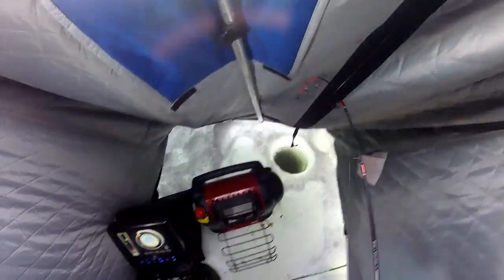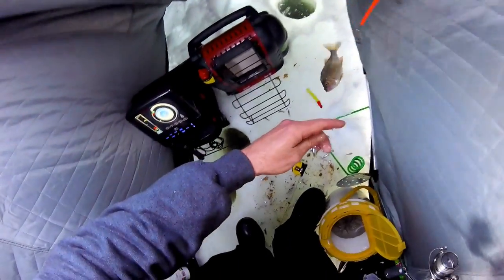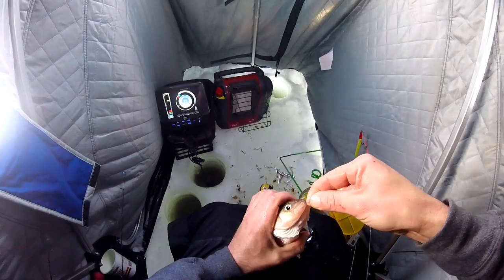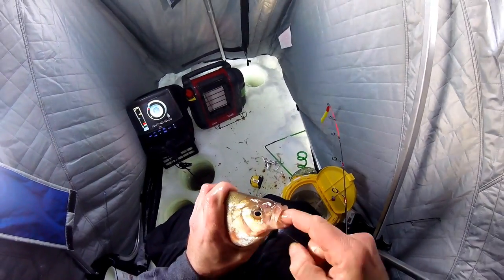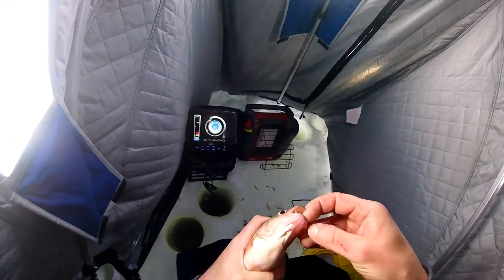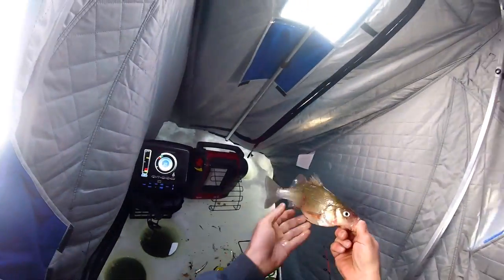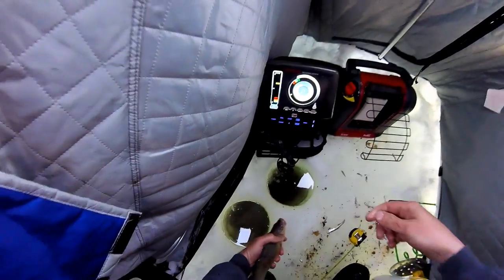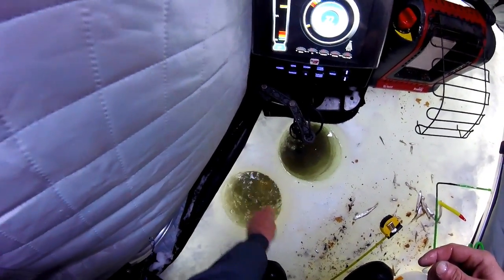Feels like an alright fish. I had a pretty big minnow down there. Oh, white perch. The white perch infestation. Oh, look at the purplish under its chin there. That's pretty cool. Little white perch. Around the other way. There you go, pal.